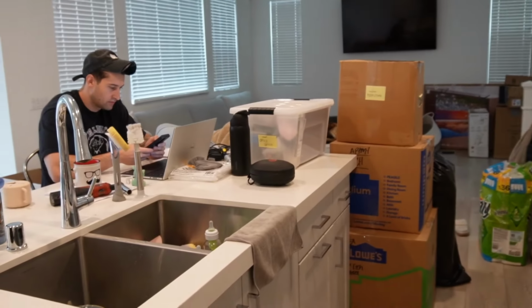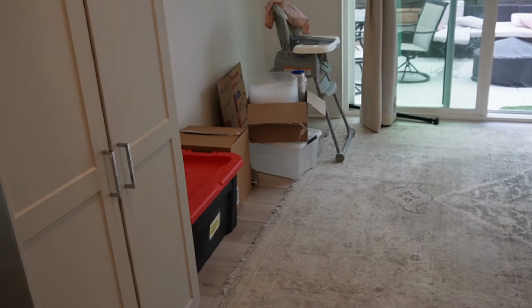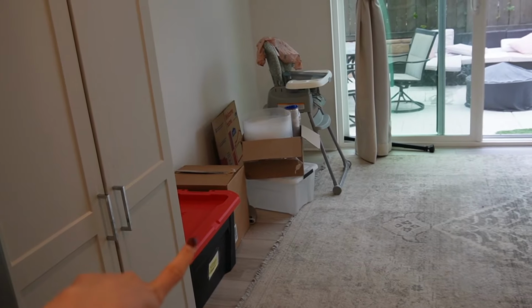So we have some boxes I need to go into the garage. I mean, it looks like a mess, but it's an organized mess. And then our dining table is gone. We have some extra boxes here. And this box is going with us to our new place.